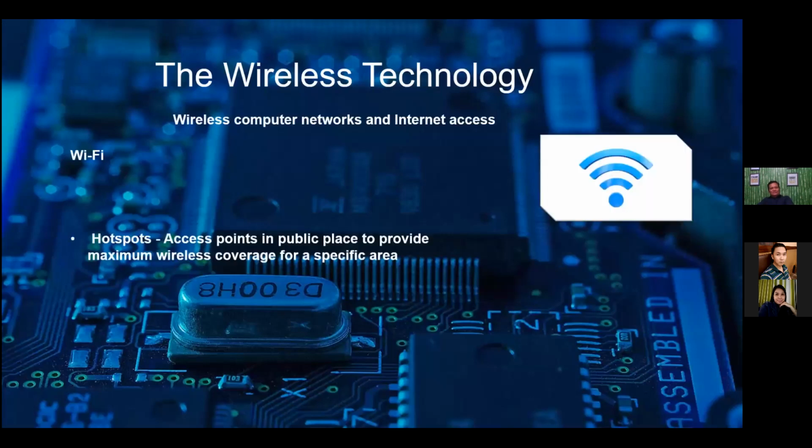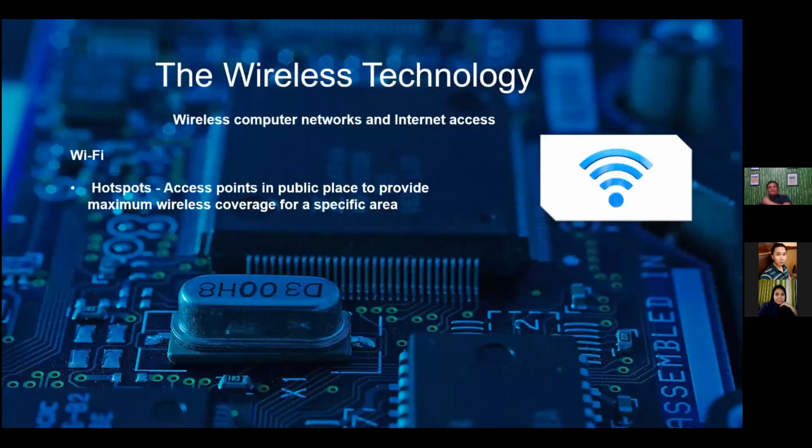So the next one is hotspots. Access points in public places to provide maximum wireless coverage for a specific area. This is the wireless technology where you can access the internet through Wi-Fi on your mobile devices or laptop. If you have a better signal, then you can easily access the internet. Usually, this is provided by businesses like coffee shops, motels, restaurants, airports, train stations like LRT, MRT, and even schools and universities. Only that, we have to be careful when connecting to public hotspots because there is some issue on security.